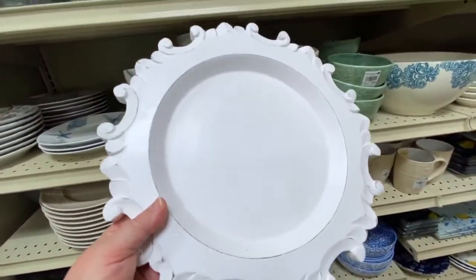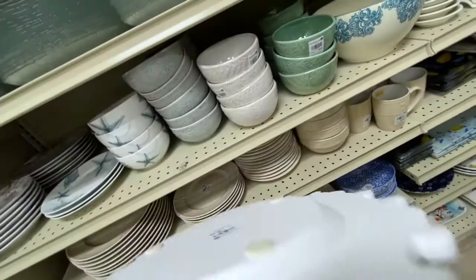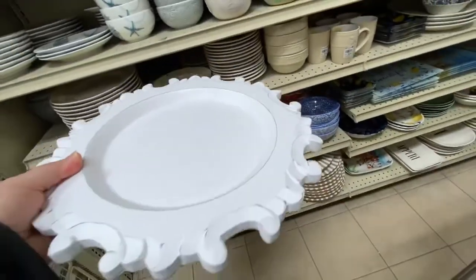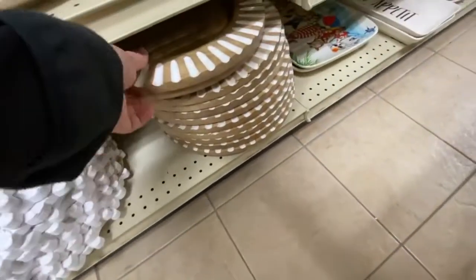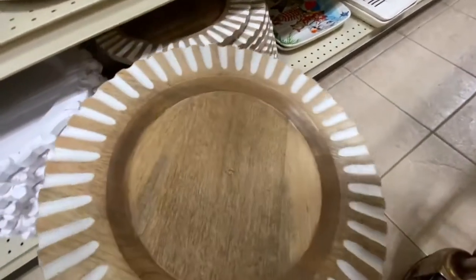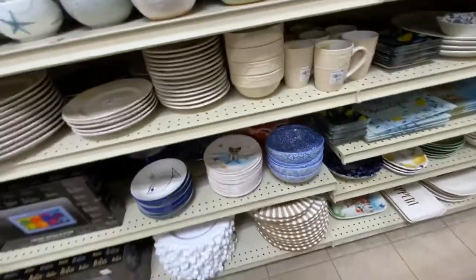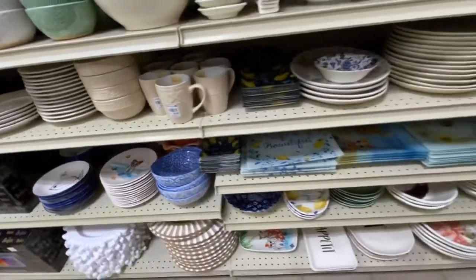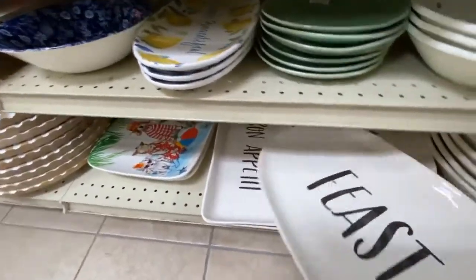So these are wooden chargers that would go underneath your dinner plates on your table, I'm assuming. They were $6.99, wooden, and so pretty. I could think of so many things to do with those for crafts. And then they would make great tiered trays as well, I thought. That would be really, really nice to get a couple of those and do a tiered tray. Too bad they didn't have a smaller size for like your sandwich plates, and then you could do the smaller on top. But they were just pretty on their own with some of those beautiful plates that they had.